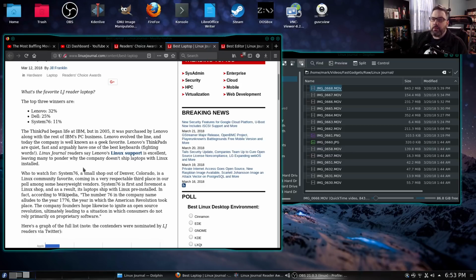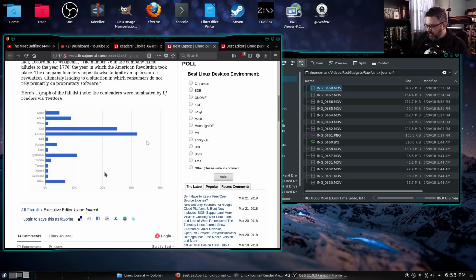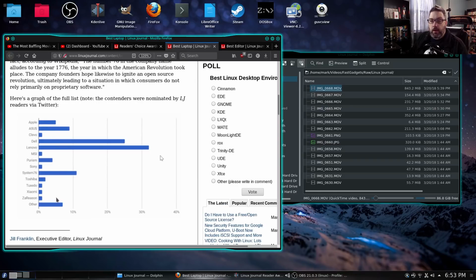But let's look a little deeper. So there's a little bit more information here. Apple's hanging around at what looks to be about 5%. That really doesn't surprise me at all. Asus is getting, looks like, between 8 and 10%. Dell, actually pretty decent, and Lenovo, of course, is way up there. I was surprised to see MSI so low, but I have to say this really kind of cements my decision to buy Lenovo instead of MSI.